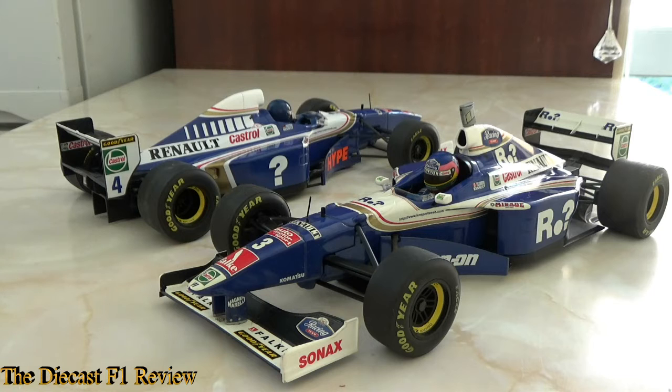Onto the car itself, or the real car, it's the last of the breed, the last of the wide track slick tired cars. From 1998 onwards, all cars were narrowed by 20%, making them look a bit weird at the time, but they look fine now. Also, the last car to have Renault power until 2012. The last Williams as well to win both championships, the Drivers' and Constructors' Championship.